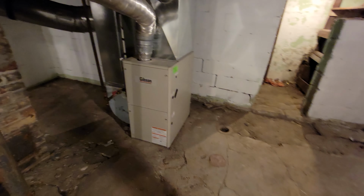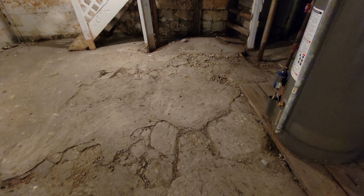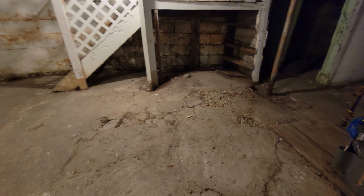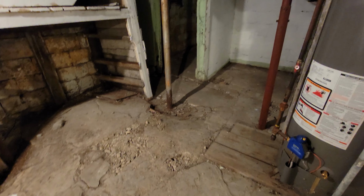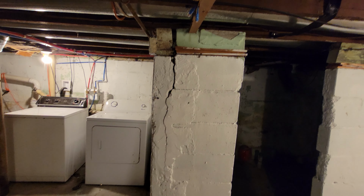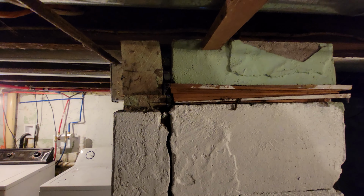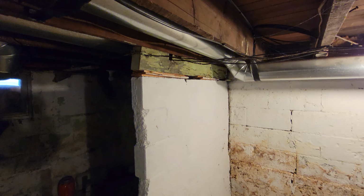So things I like to see: updated furnace, always a plus. Things I don't like to see: I don't know if you can tell here in the video, but how jacked up this floor is. So big mound of concrete there, lots of cracks, big cracks even over there. One of the things with this home is that there were potential foundation issues or settling. So you can see a big crack, some shims here trying to get that level, more shims and things over there.